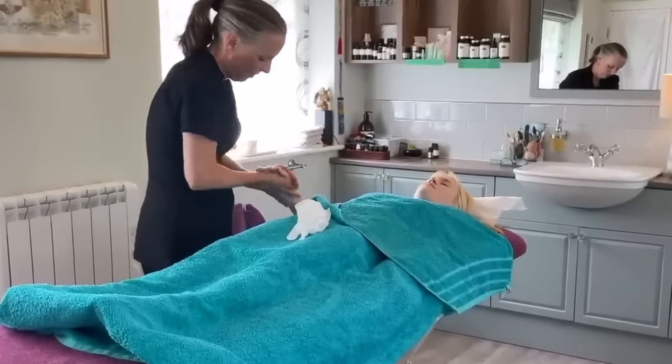Hands to the shoulders, around, under the neck. Holding, holding, holding. Same again. Holding strongly round, supporting and off.